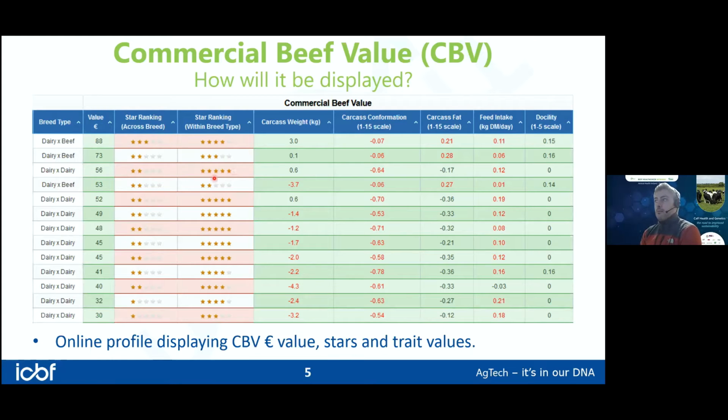So if Peter was buying this animal, he could see, well, this calf is ranking in the top 20% within the breed type that's of interest to my system. And then you have the values for the carcass, or the 5 traits that are in the CBV as well. So you have your carcass weight, carcass conformation, carcass fat, feed intake, and docility.